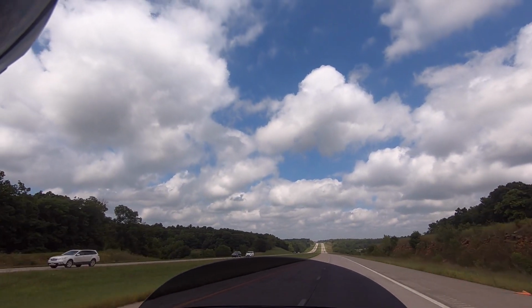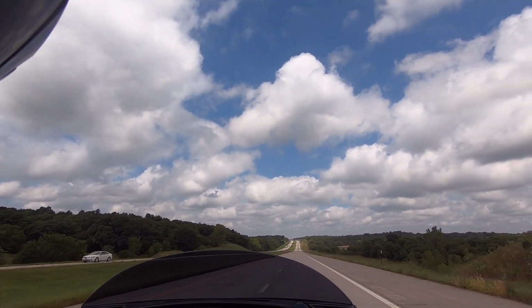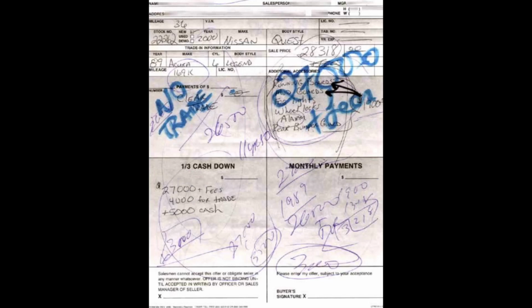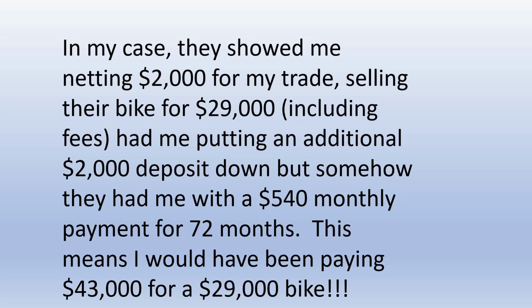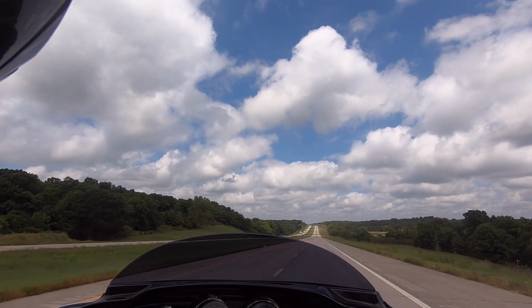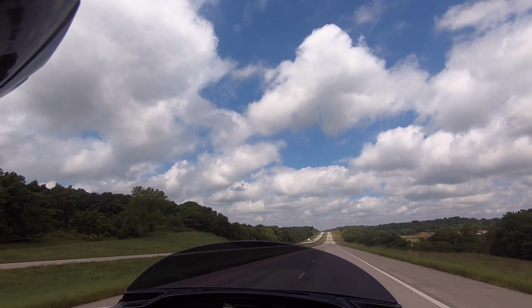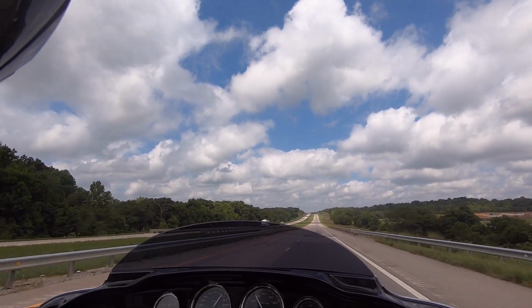The goal of the four-square close is to confuse you and get you to make a purchase decision based solely on the monthly payment. I had a dealer try to trick me into paying $43,000 for a $29,000 Street Glide Special one time using this four-square trickery. In following my advice, you're basically following each section of the four-square close, except you're only doing one square at a time and not all at once like they try to do to confuse you.